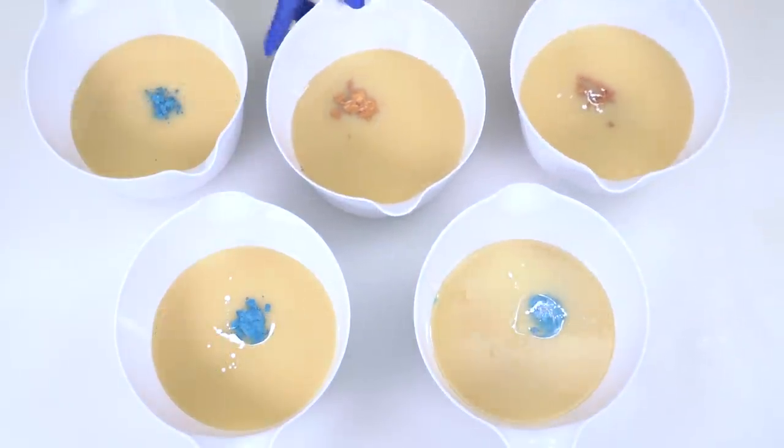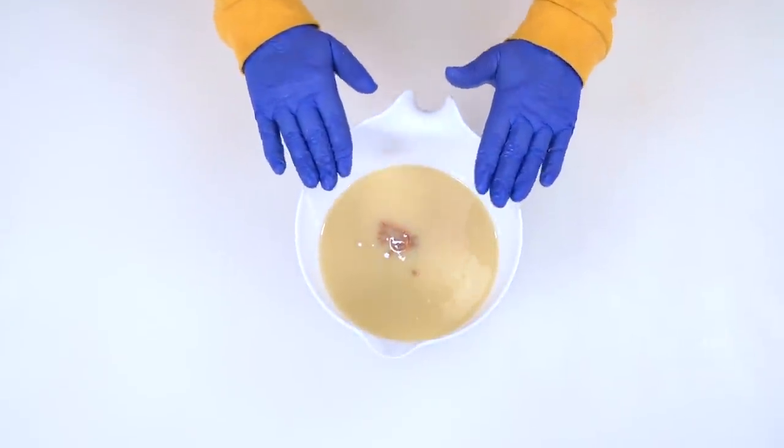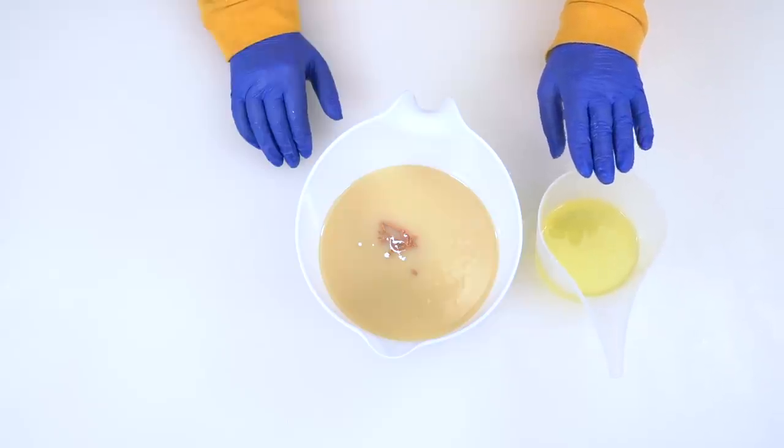Now, I'm going to remove these 4 because it is a layered soap, so I'm not going to mix them up just yet. And we're going to focus on this first color right here. Before I mix it up and pour, I'm going to add my fragrance oil. Today, I am using Clean Cotton from AFI.